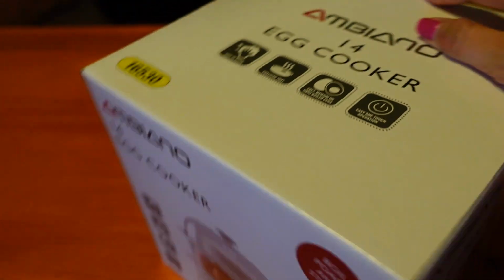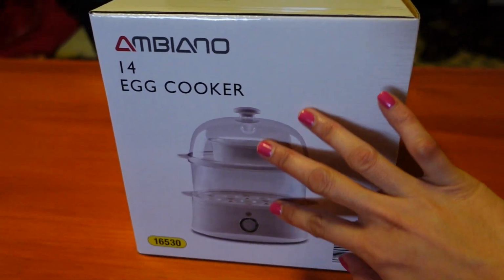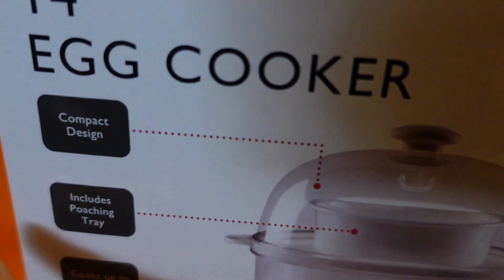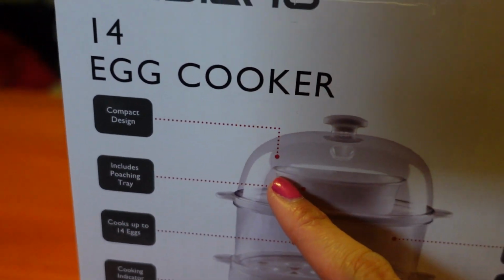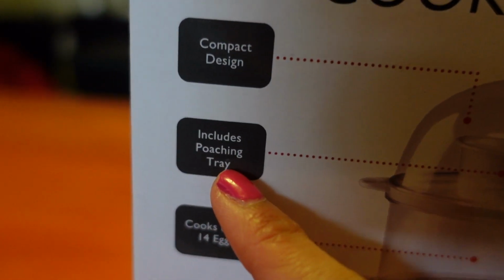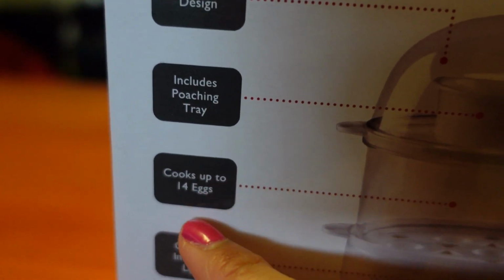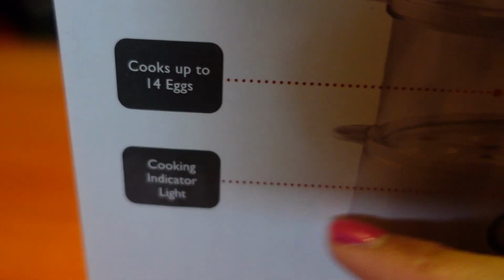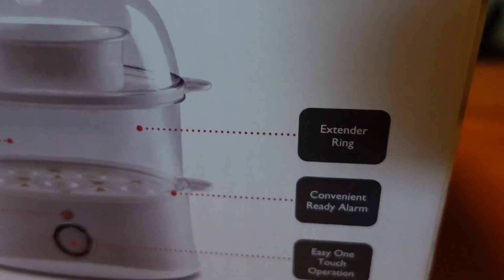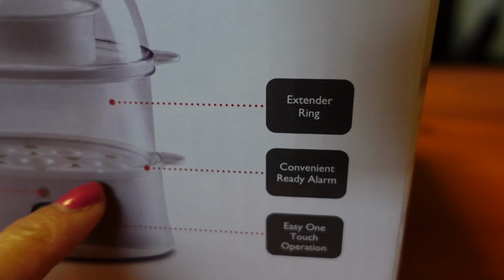So ayan, guys, ayan yung aking egg cooker. 14 egg cooker siya. Para siyang steamer, if you're familiar, but this is electric. Usually, andito yung compact design niya, which is yung lid niya. Tapos, eto includes poaching tray, cook up to 14 eggs, and cook indicator lights. Ayan, you can see the extender ring here. And then, yung convenient ready alarm, mag-a-alarm yan.